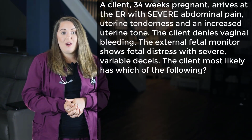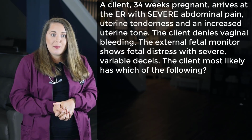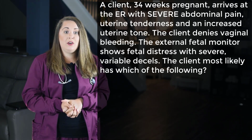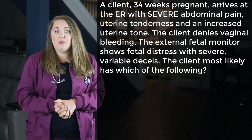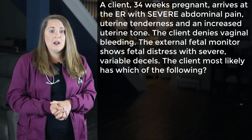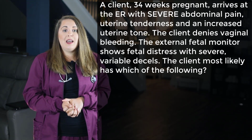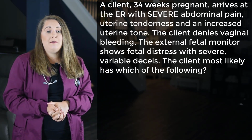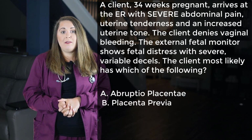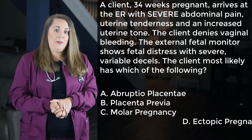The question reads, a client who is 34 weeks pregnant arrives at the ER with severe abdominal pain, uterine tenderness, and an increased uterine tone. The client denies vaginal bleeding. The external fetal monitor shows fetal distress with severe variable decelerations. The client most likely is showing which of the following? Options are abruptio placentae, placenta previa, molar pregnancy, or ectopic pregnancy.